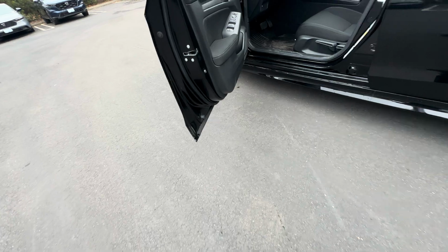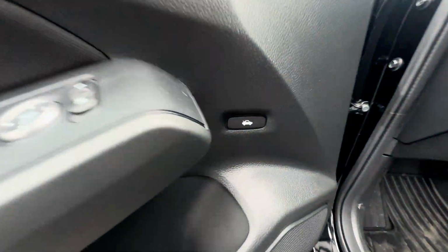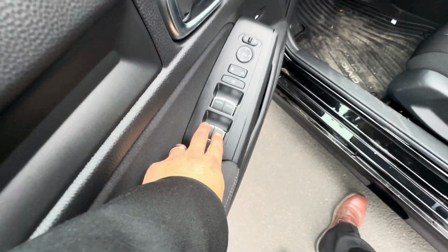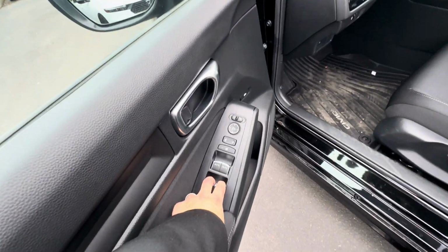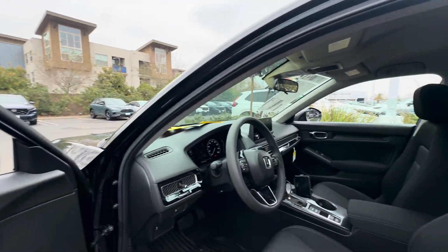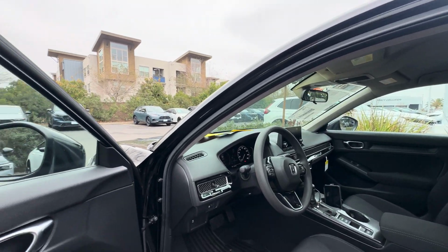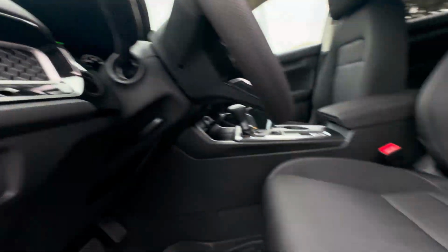So as far as your driver door panel goes, you already seen that's where you pop open the trunk, but you hold this down and it'll roll down your back windows. However, keep in mind, this is an LX. Look at that. One click for the front passenger door and front window and passenger window. Really, really, really nice addition.